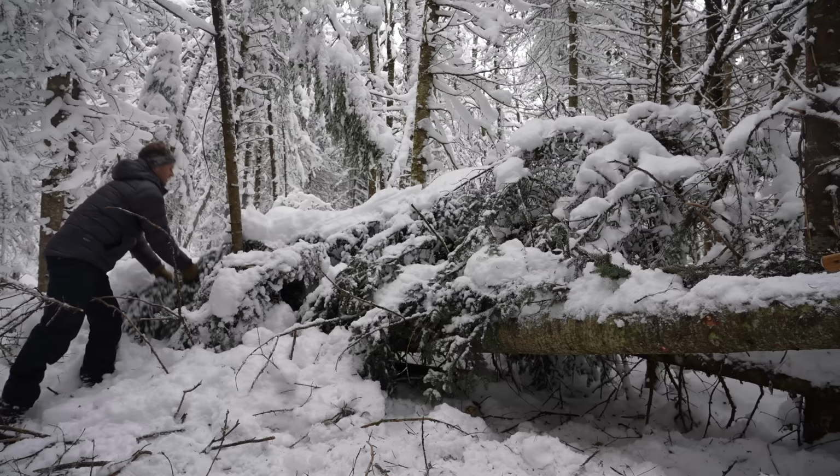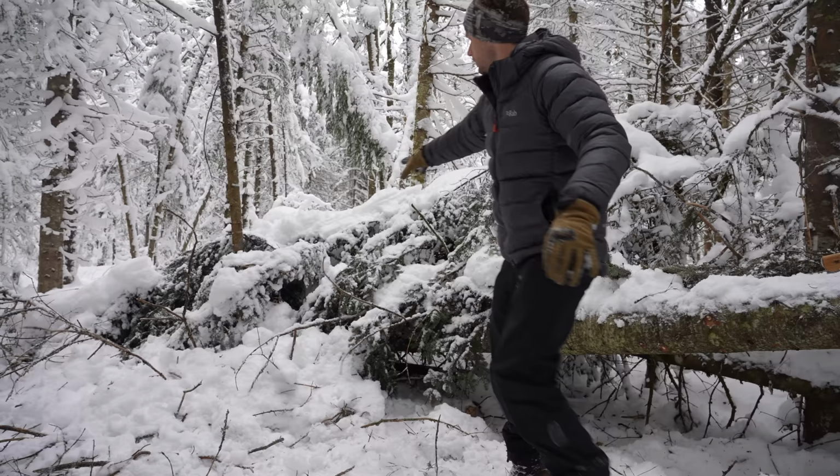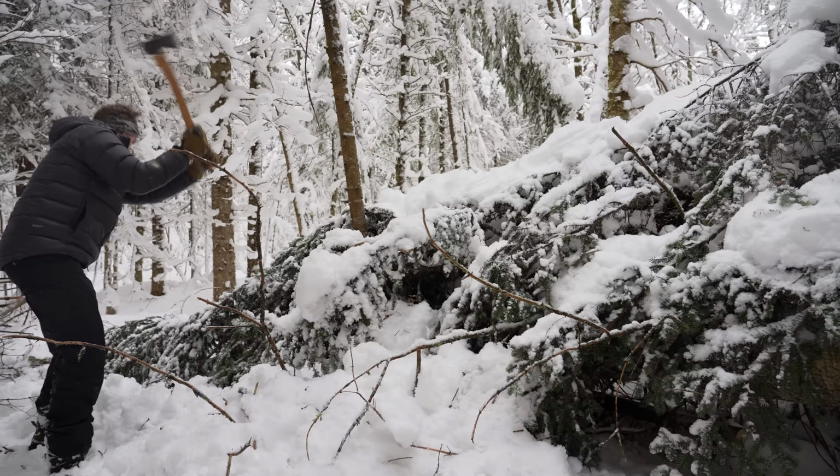So this whole tree is going to die. It's all knocked down, so I'm going to use all the spruce boughs from that, and that's what's going to insulate my structure here.